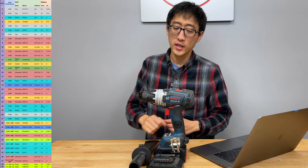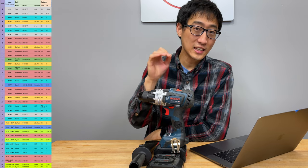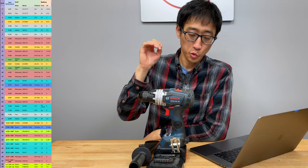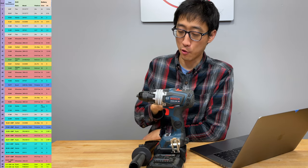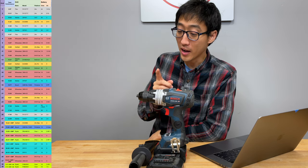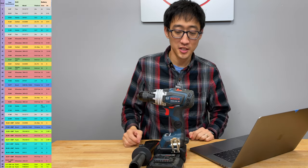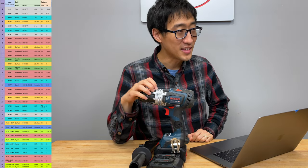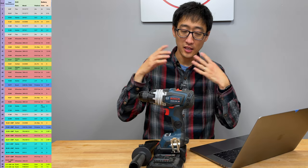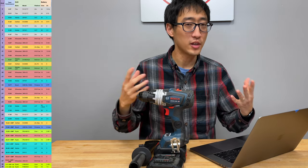So would we go out and buy this drill again? Personally, if I was only looking for a really nice hammer drill, I would probably buy this drill, okay? But if I'm investing in a power tool lineup or a system, I would probably not buy this drill, mainly because the 18 volt lineup from Bosch just doesn't have as much stuff as everything else does, right?